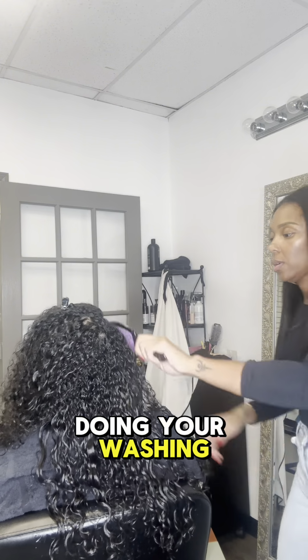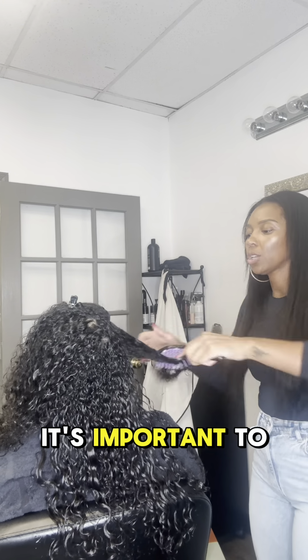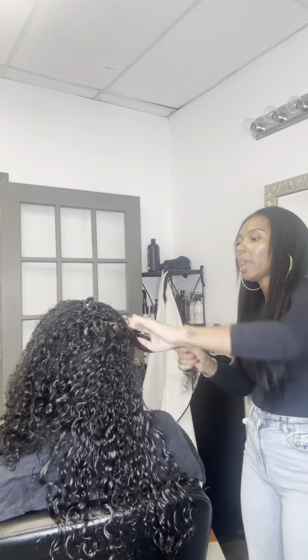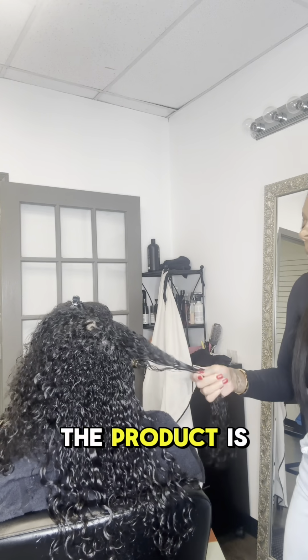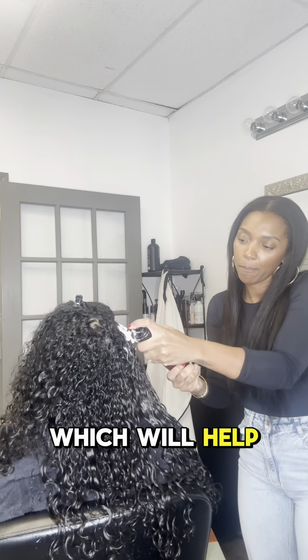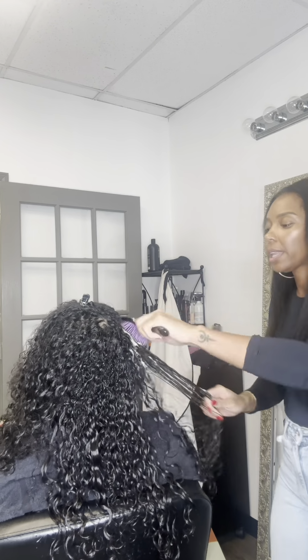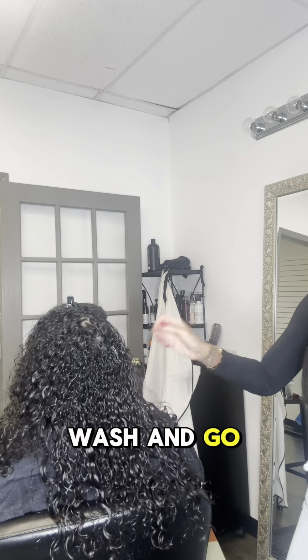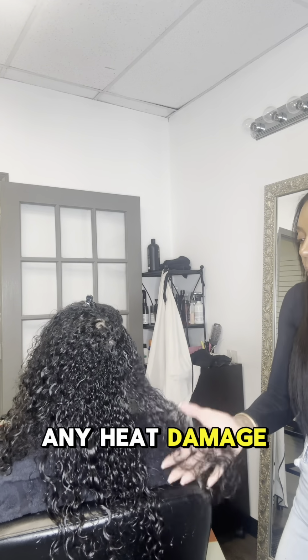And when you're doing your wash and goes at home, it's important to section your hair and do it in sections. This way, you're making sure that the product is evenly distributed throughout the hair, which will help prevent frizz. This client comes every 2 weeks, and we go back and forth with doing a silk press to wash and go. And as you can see, she does not have any heat damage.